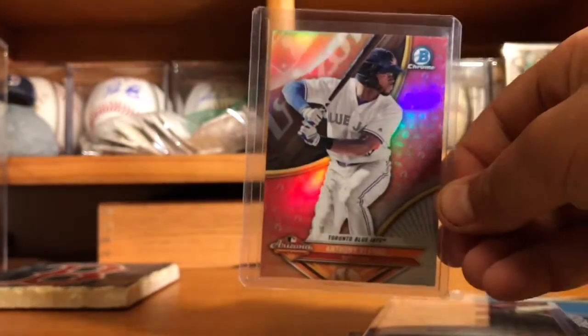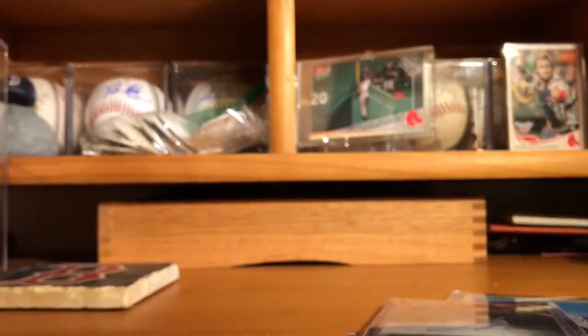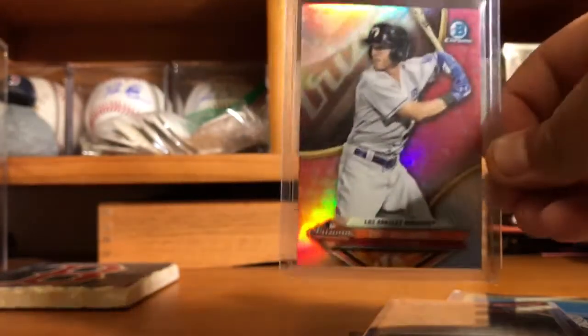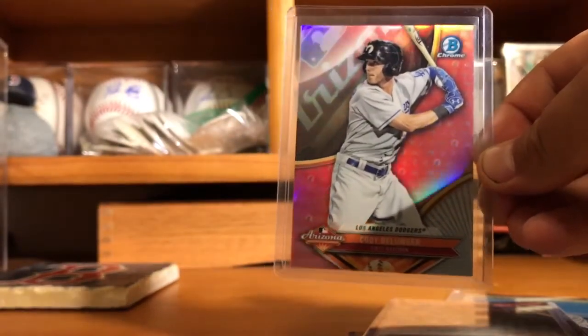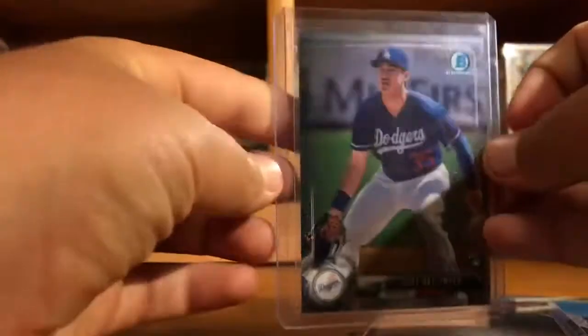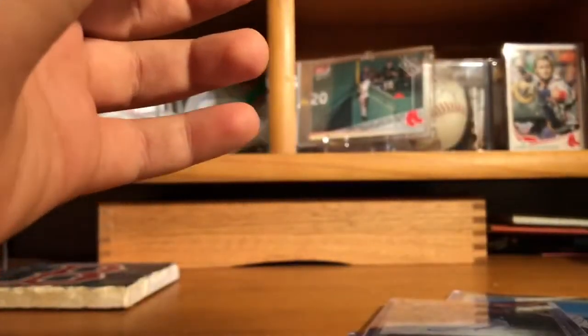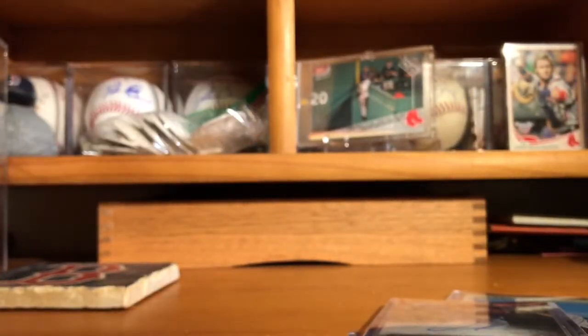This Anthony Alford Insert. And then these two Cody Bellinger cards. This first one is a Arizona Fall League insert from 2017 Bowman. And then a regular 2017 Bowman rookie. So that's it for kind of all like the color stuff.